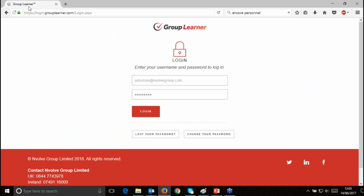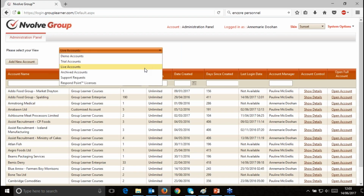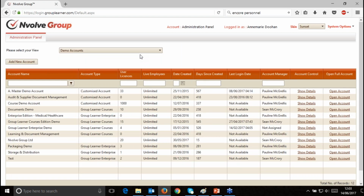So I'm just going to log back in. So again, the login is login.grouplearner.com, and it's a cloud-based solution, so it's accessible via any internet-enabled machine. I'm going to log in here, and I'll go to the demo accounts.